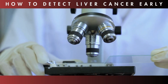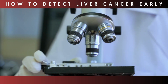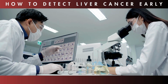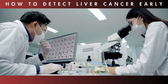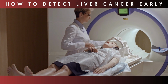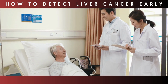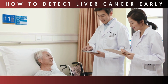The collected tissue sample is then examined under a microscope by a pathologist, who can identify the presence of cancer cells and provide information about the type and stage of the cancer. A biopsy is crucial because it gives the most accurate information about what's happening in the liver. While imaging tests and blood work can indicate potential issues, a biopsy allows for a closer and more precise examination. This information is vital for planning the most effective course of treatment.